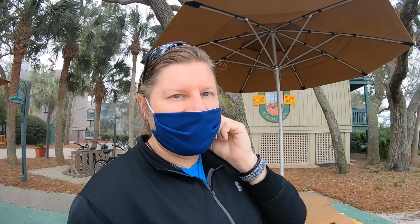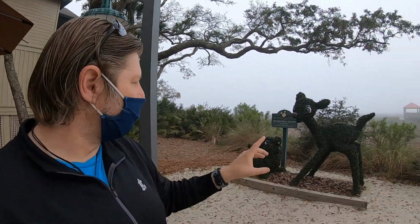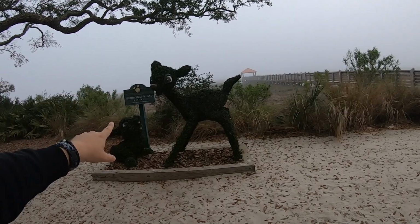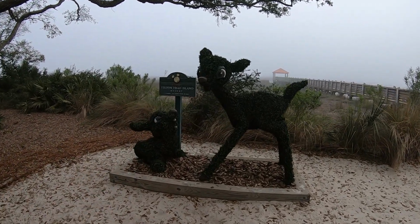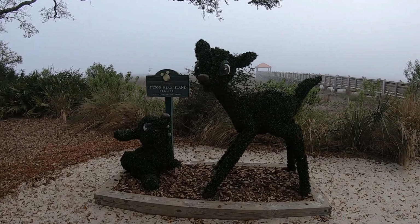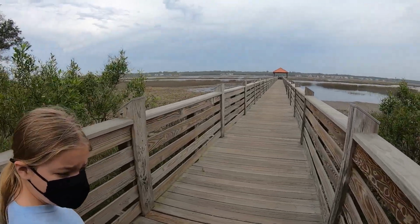So they have two topiaries here. The first one is the Mickey Mouse with the Shadow at the Shadow Doghouse. The next one is the Bambi Thumper in front of the Hilton Head Resort, and we really like this one. In fact, you may have seen this as our thumbnail.